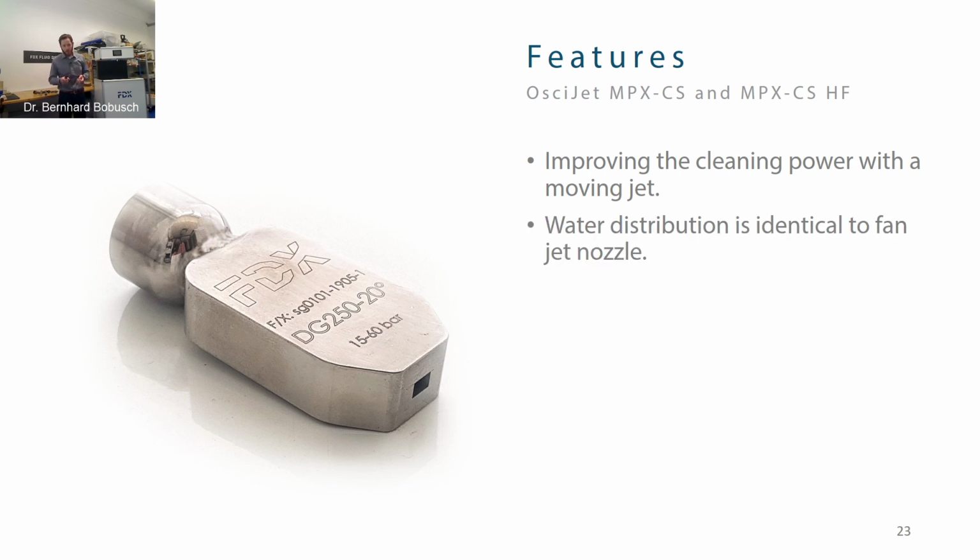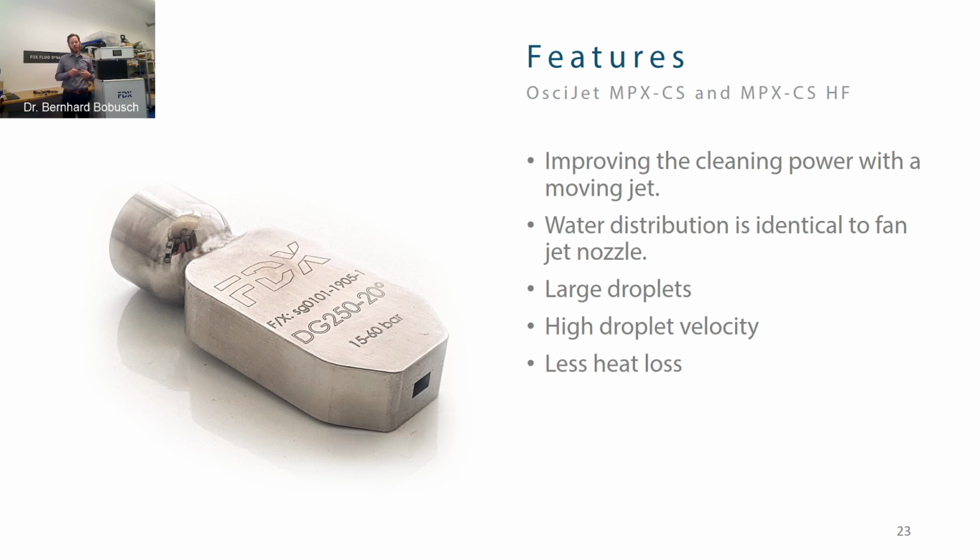The water distribution and the usage is almost identical to a fan jet nozzle, as you will see in a couple of minutes. You have very, very large droplets which hit the surface. If you put your hand underneath one of those nozzles, you will feel the oscillation. You have a high droplet velocity, you have less heat loss between the nozzle and the surface, and you can reduce your water consumption in your cleaning task.